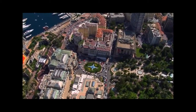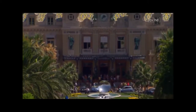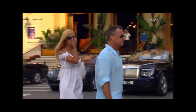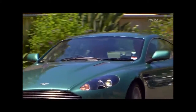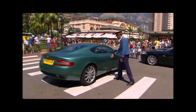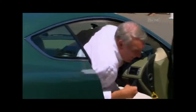Smack bang in the centre of Monaco is the most famous area, Monte Carlo, home since the early 1900s to the legendary Monte Carlo Casino and the Hotel de Paris, 5-star of course. It's a place to see and be seen, so naturally it's here that I headed to have lunch with expat millionaire Mike Pegram. And here we come, if you're going to lunch at the Hotel de Paris. 8 years ago, Mike sold his chemical business in England for £44 million. He then upped sticks to Monaco, thus saving himself capital gains tax of around 13 million quid. And that's what you call a shrewd move.